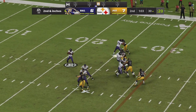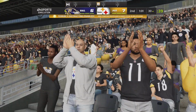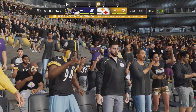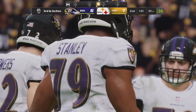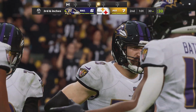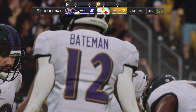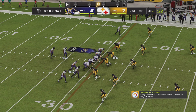On 2nd and inches, Jackson. Looking middle, and it's incomplete. It certainly didn't appear that that's where he wanted to go with the ball initially, so he tried to get something out of it by dumping it off to his running back unsuccessfully. An incomplete pass on second down leads us to 3rd and inches.